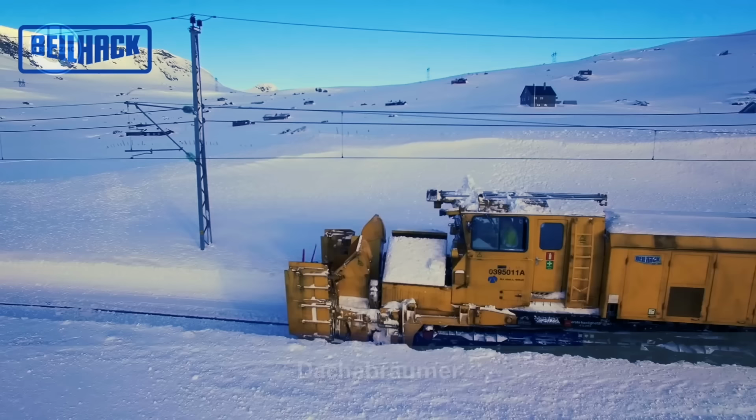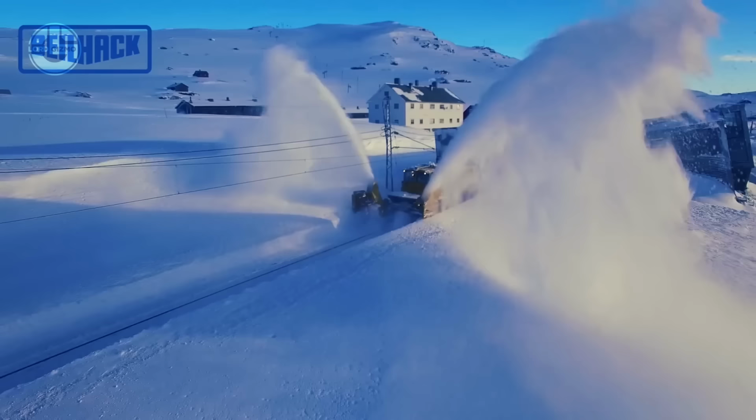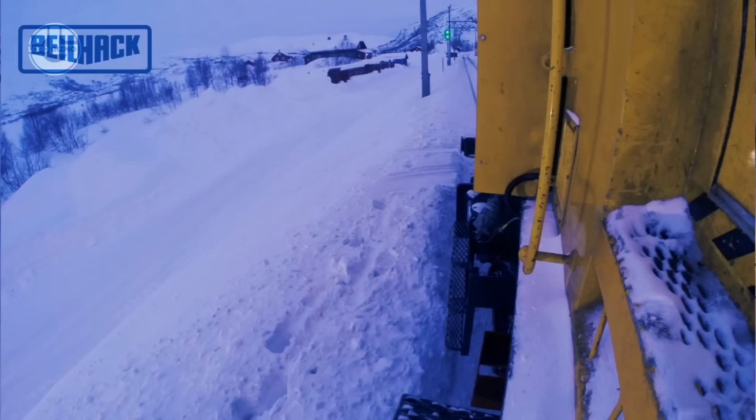76 tons of steel are used for the body. Despite its huge frame, it can operate at up to 60 miles an hour. It has two engines. One drives the machine, while the other is for the blades. This spectacular show machine can remove 10,000 tons of snow every hour. If that's not impressive, I don't know what is.